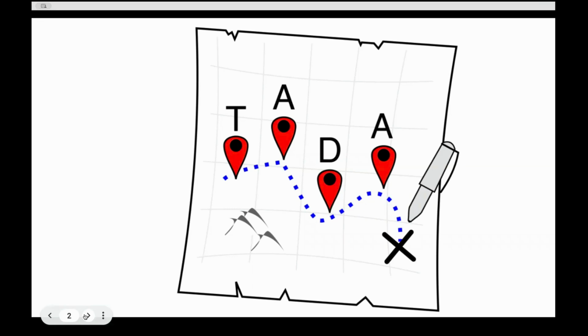I am your guide, and I can't wait to lead this expedition, which will take us into the world of tactile art and design. Stick with me and you'll gain essential skills for navigating the terrain ahead.